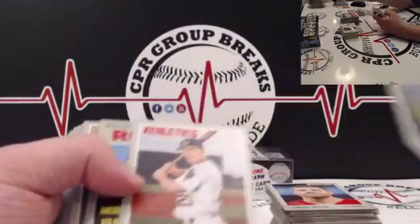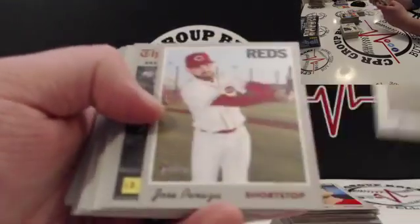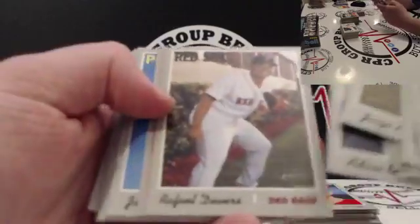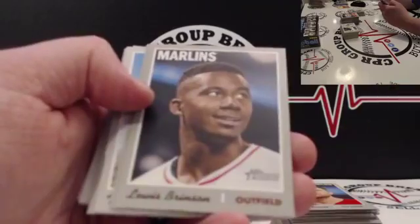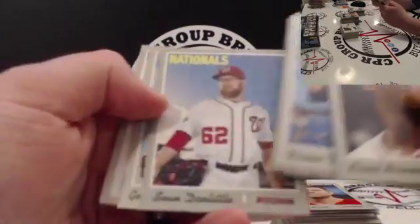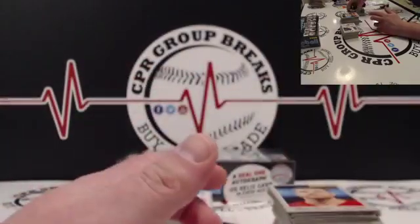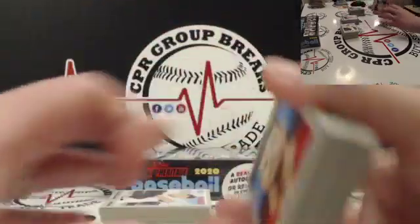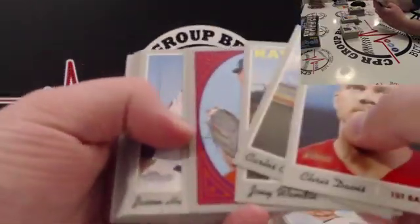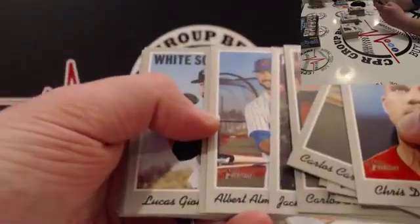Jeff McNeil, Drew Smith, the Mets, O'Hearn, Valaika, Alfaro Rookie Cup, Martini and Lorenzo. It was Brinson, Hicks. Batting leaders. Looking for the short print. Hopefully I can spot it.